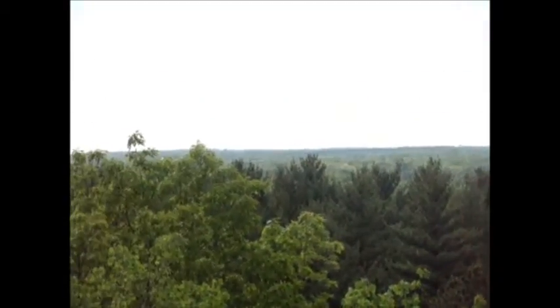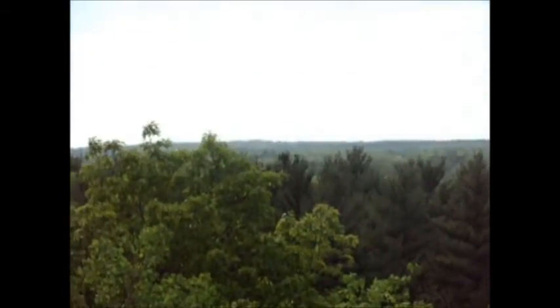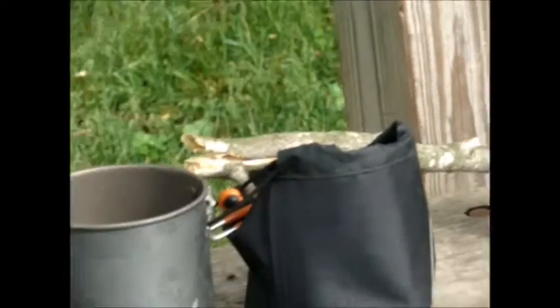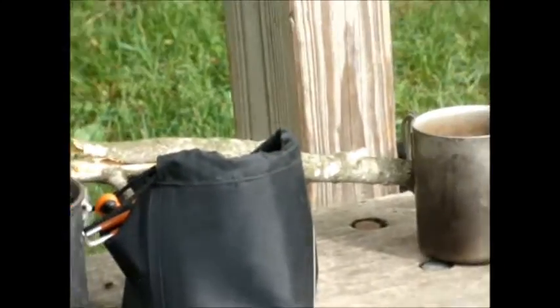Come on now. That is just some beautiful scenery right there. Well, I'm running out of water, and it was starting to drizzle. So what I was going to do is I put my cups on the chair, so when it rained, I'll have water. Hopefully it rains tonight.